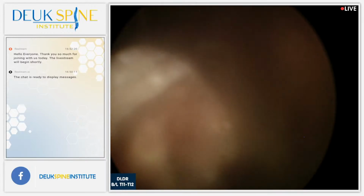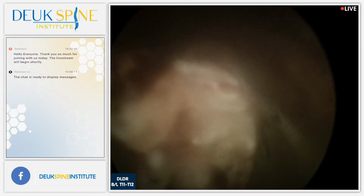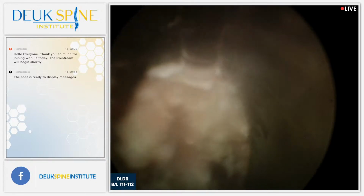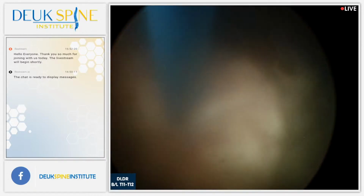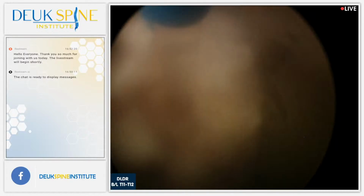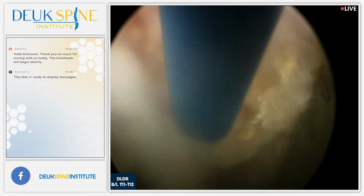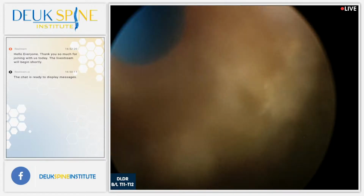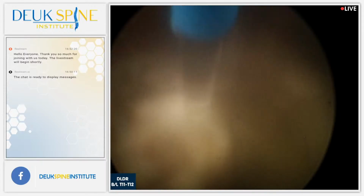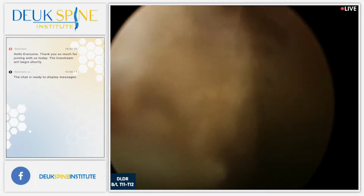All right. Let's see here. Again, this is the herniation, very thick, very, very dense. This is what's been pushing onto her spinal cord right here, and we're just trying to remove as much of it as we can safely.